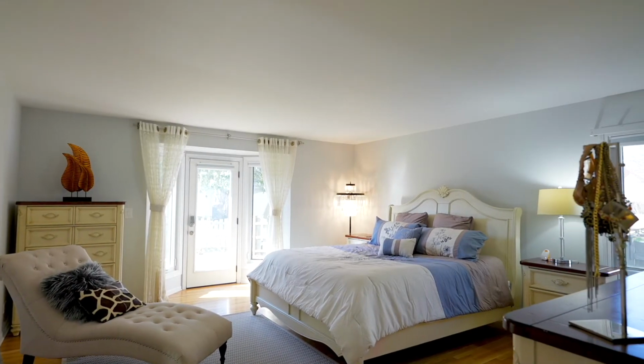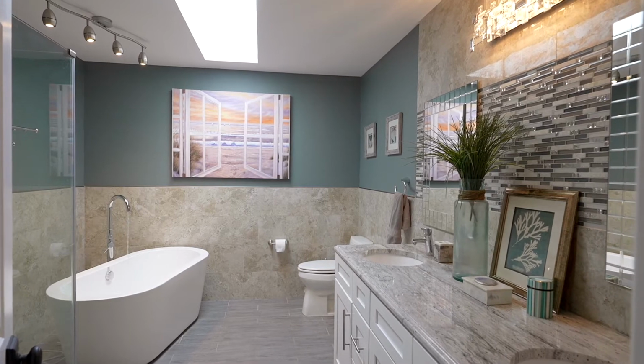Four bedrooms can be found on the main level. The primary room is elegant and refined.